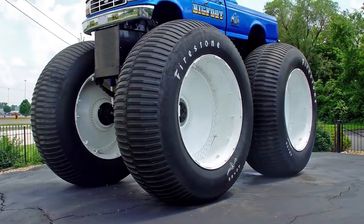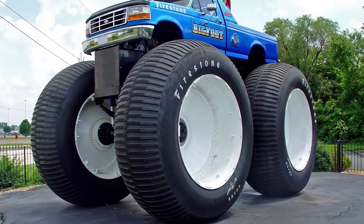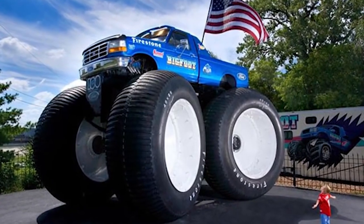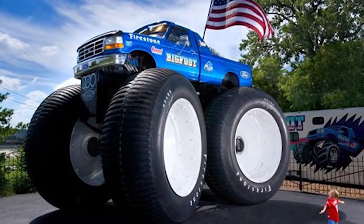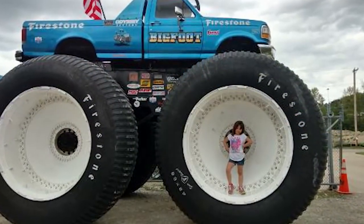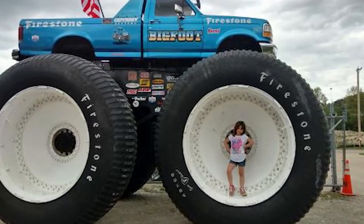Now, Bigfoot 5 is a permanent parking display in the city of St. Louis and is periodically shown at local festivals. So the next time you're touring around Missouri, don't forget to view this monster and take a photo while standing inside its wheel.